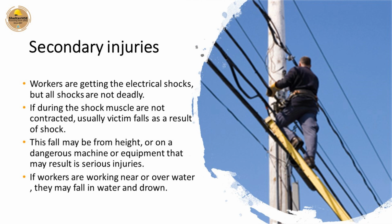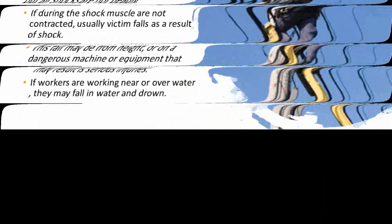If during the shock muscles are not contracted, usually the victim falls as a result of the shock. This fall may be from height, or on a dangerous machine or equipment that may result in serious injuries. If workers are working near or over water, they may fall in water and drown.